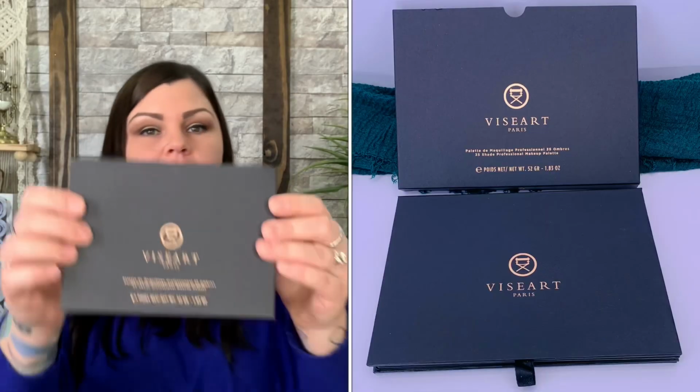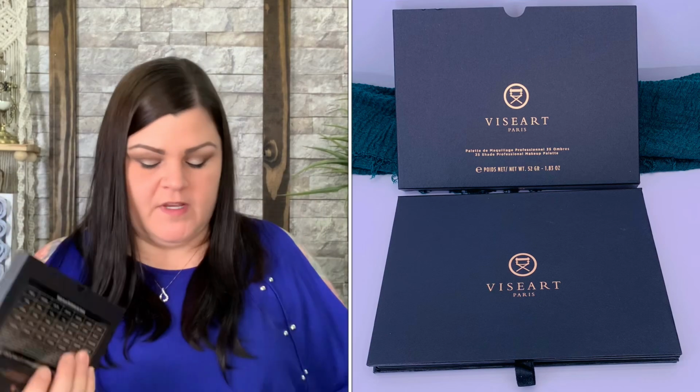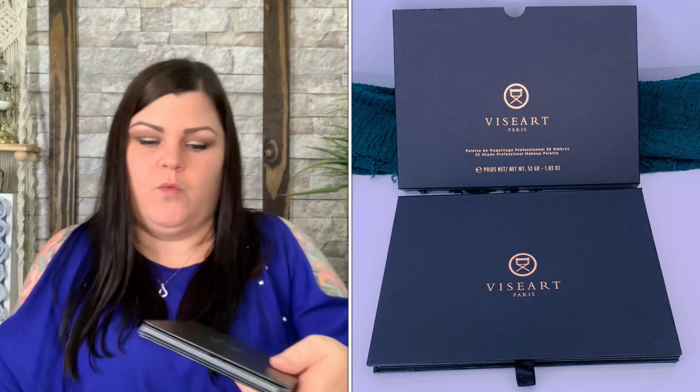And then the last item in here, you guys, is a Viseart palette. And let's open this up and see which one. I do not have a Viseart this big, so I'm excited. How does this work? Oh, it just has a magnet, so it's just a little pull.